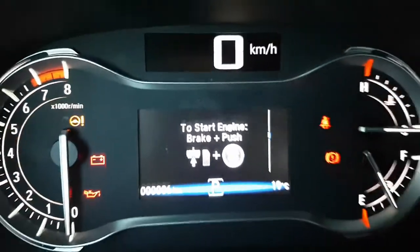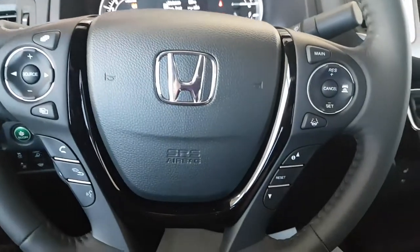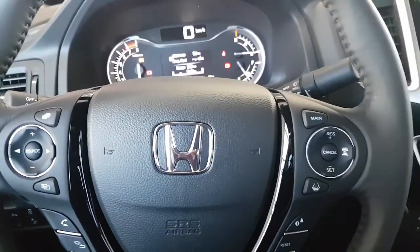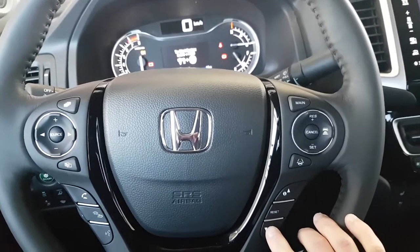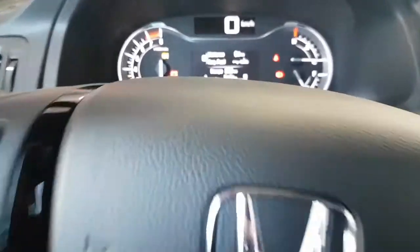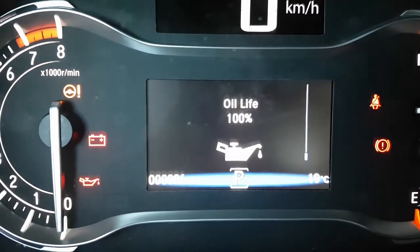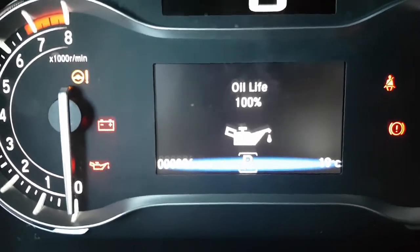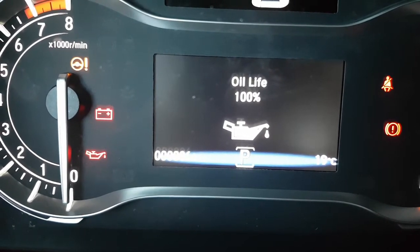So anyways, how to get to there on your Ridgeline is if you go on the steering wheel here and you see, I'm going to see if I can make this work with the camera here. If I push this button, you'll watch that screen change, all right? Now, if you hit that down arrow or the up arrow, eventually you're going to get to, once again, the oil change. So once you get to your oil life indicator, that oil life indicator has a percentage bar there. As you can see right now, it says 100.